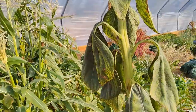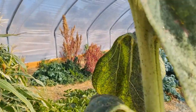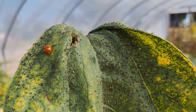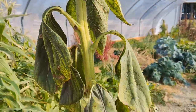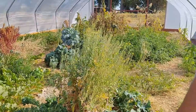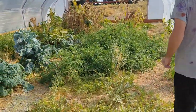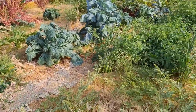So it's kind of crazy, but we have an insane amount of aphids going on here. It's a ladybug delight, as you can see. She's just having a buffet time. It's totally crazy, really sticky and kind of gross to us, but the plants are winding down anyways at this point, so we're just kind of letting it happen, sharing the bounty with them. All the kale we've talked about before.